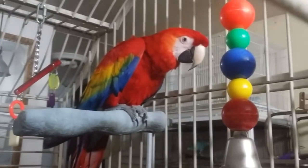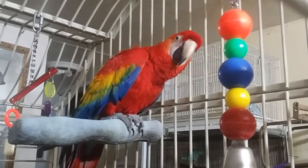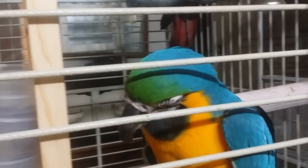What do you think, Rainbow? You want to come down here and get a grape? Huh? You want an apple? Come on. You want an apple? Moose is going to get an apple. See, look, Moose is going to get an apple. Get an apple, Moose. Get the apple. Can you get the apple? Huh? Apple?